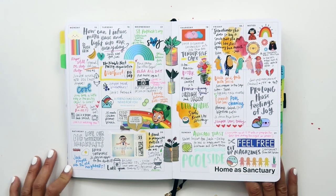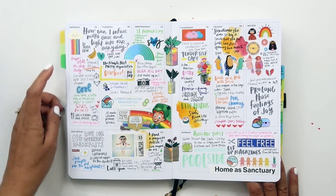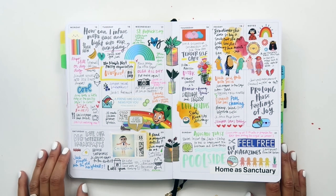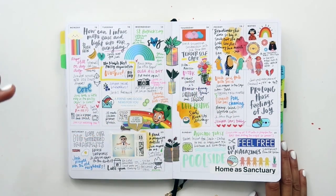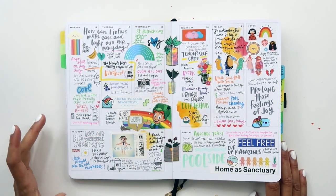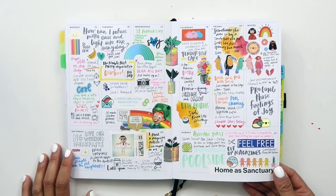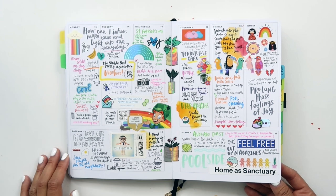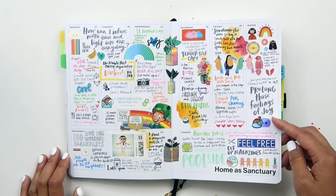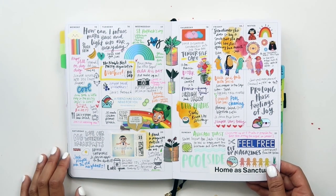This is something that I have been asking myself a lot. How can I infuse more ease and light into our everyday? Now, sometimes that means waking up early, tender self-care before everybody else gets up. Sometimes it means sleeping in. Basically, just being kinder to myself, I have found, helps a lot. And finding ways to prolong those feelings of joy.